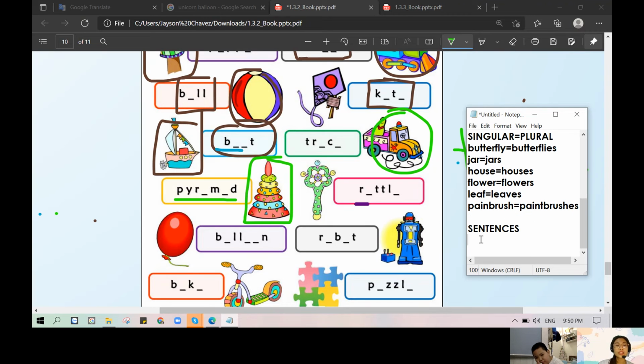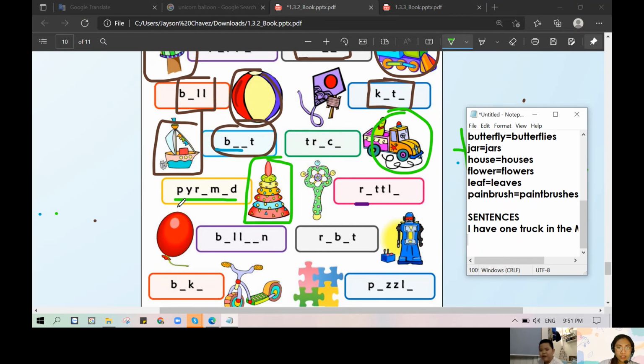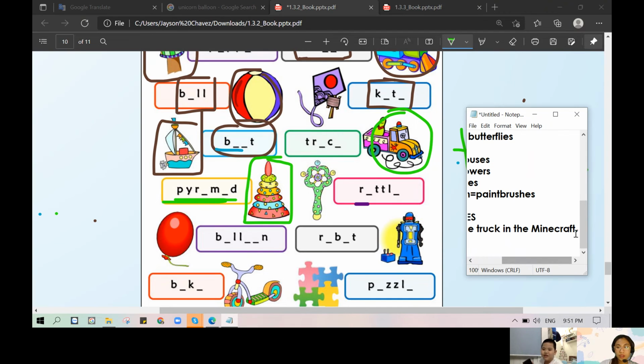I don't know. Oh, by the way, first, can you give me a sentence using the word truck? You answer that, right? Truck. Give me a sentence. Truck in the mine. I have one truck in the Minecraft. In the house. Where? In the house. Okay, in the house. Okay, good job.